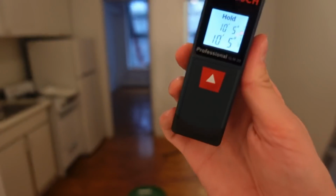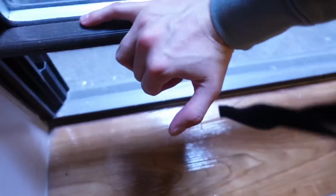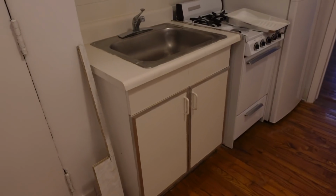The whole area, 10.5 by 10.5. Same view of the back. I'm gonna close this. Okay, see this? They're definitely doing something to this kitchen. Could this end up being the nicest apartment in the building at some point? Perhaps. Perhaps it could. Just saw some apartments with no closet.